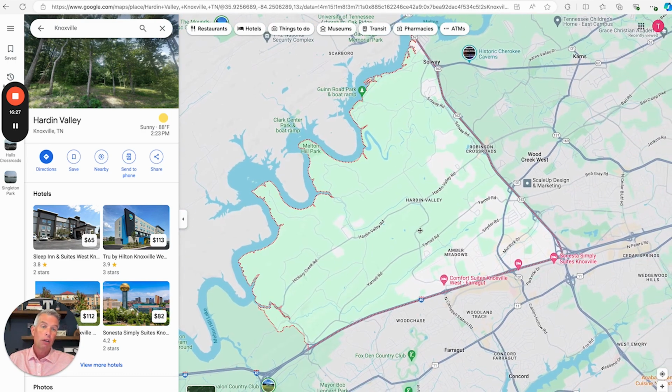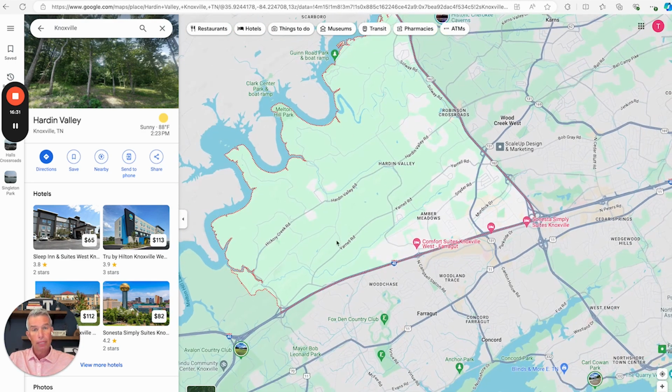So Hardin Valley, we had called the new Farragut for a while. Pricing out here is now very similar to what we find in the Farragut area. $200 to $250 a square foot. And depending on the new construction, it could be $300 a square foot. So it really just depends on what you're looking to buy. But once again, great thing is we do have some mature homes out there that have been around for a while to choose from, as well as new construction. So some variation. So now there's Hardin Valley.